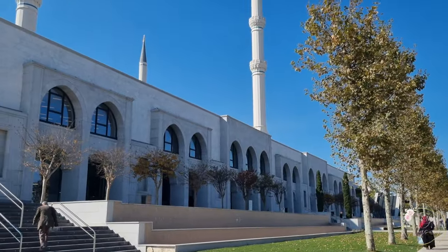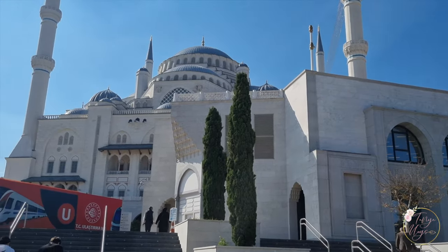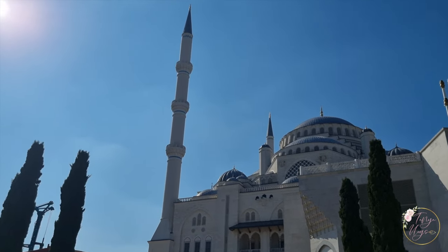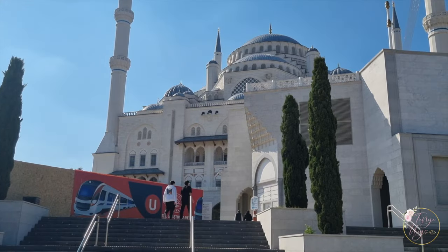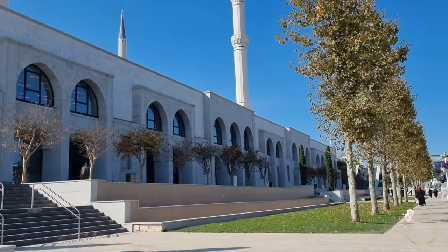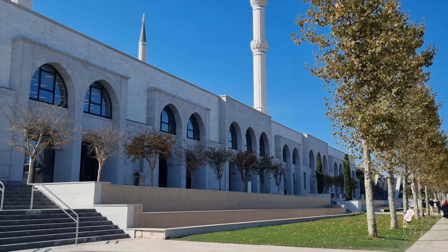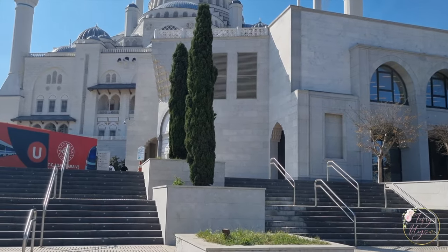The taxi's just dropped us off outside the mosque and here it is. It is absolutely huge. MashaAllah, it's so beautiful. I'm so excited to go inside and check it out. And we're just in time to do the Duhur prayer as well, so we'll get to do the Duhur prayer here, which is amazing. So yeah, let's go inside and check it out and check out the grounds as well.